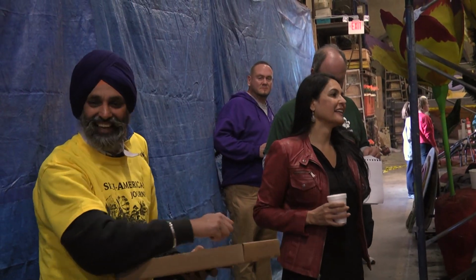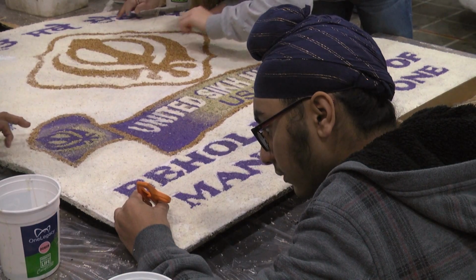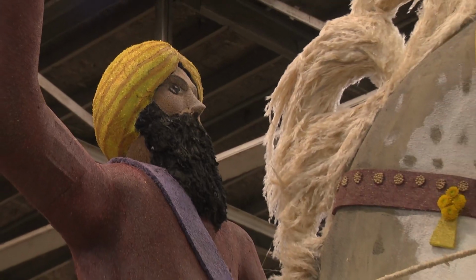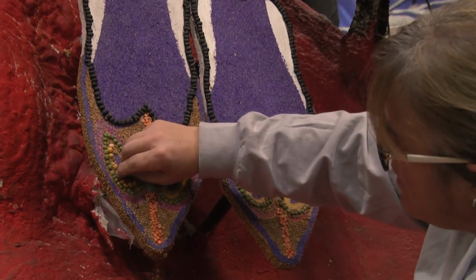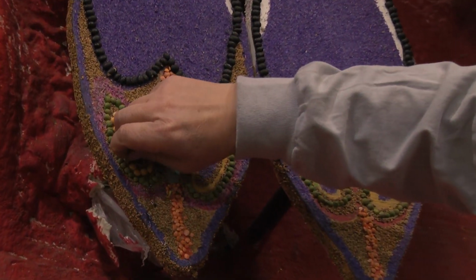By September, we have our theme and concept pretty much narrowed down, and then the design process begins, then the construction afterwards. It takes almost a year, but after September, it really becomes a lot more time consuming, and so we are here on a weekly basis, and then towards December, we are here on a daily basis.